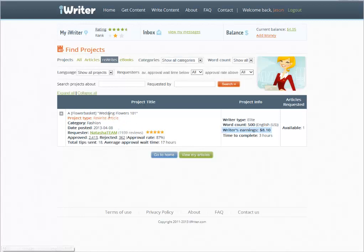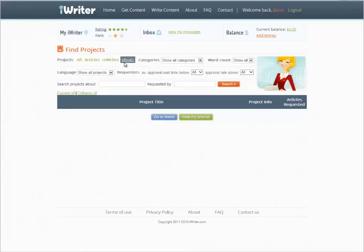You can typically do a rewrite in half the time or a quarter of the time of a normal article. Then you can also look for ebooks. Ebooks pay a lot more, but there's a lot more to write. A 12,500 word ebook is going to pay you probably $160-$170, maybe more, depending on the author. And that's obviously quite a good amount of money.